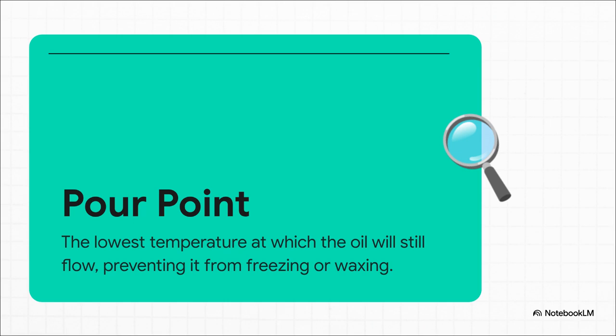Its third superpower is a very, very low pour point. This is its secret weapon against that deep freeze problem we talked about.